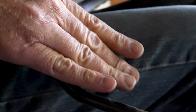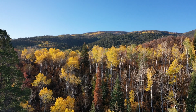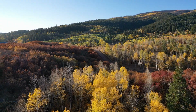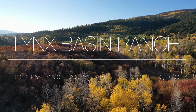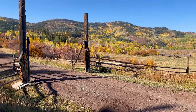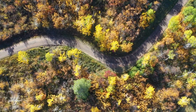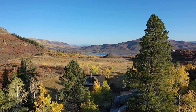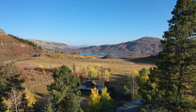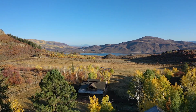We're about 25 minutes south of Steamboat Springs, and as we drive up into the Stagecoach area and past Stagecoach Lake, and we wind our way through the neighborhoods, it really opens up. It becomes much more remote, and so by the time we come through our gate, you really feel with 35 acres that you have buffer all the way around you, and you've got fantastic views of both the lake, the top of Steamboat Springs ski area, the various peaks around here.